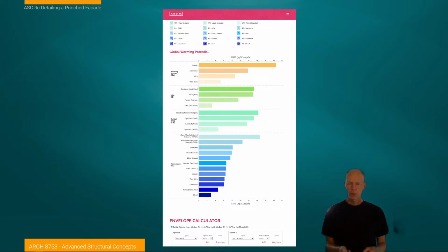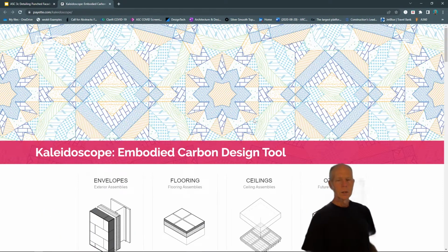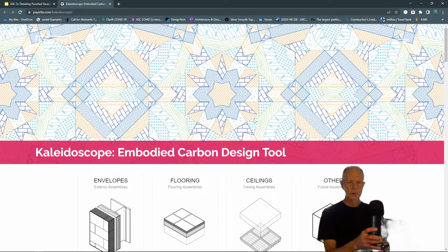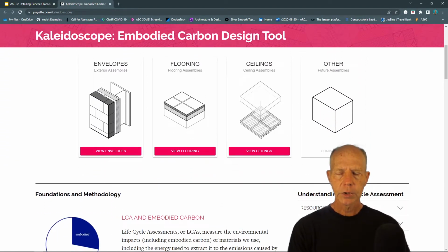I want to direct, because we talked about this idea of materials and then the embodied energy, this is hyperlinked. This will take us out to a site. Let me see if I can click into this quickly. This takes us to an interesting site that allows us to do an analysis of embodied carbon, especially in this idea of exterior envelopes and those assemblies.